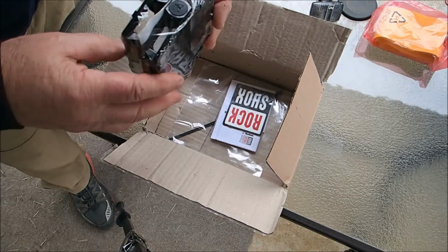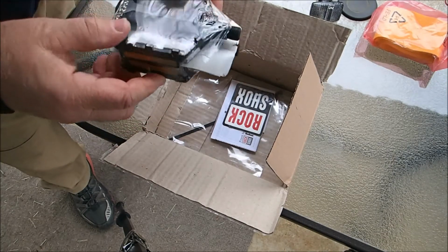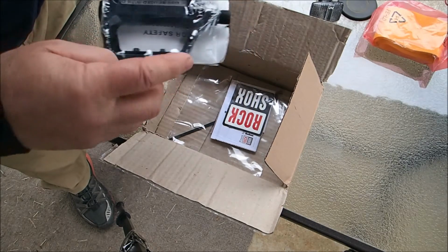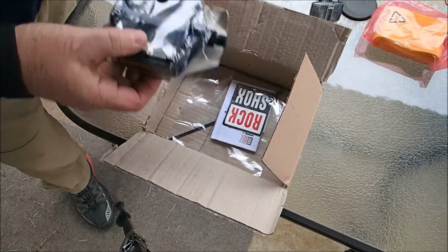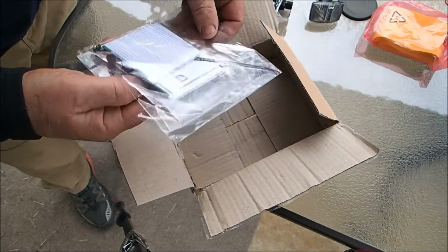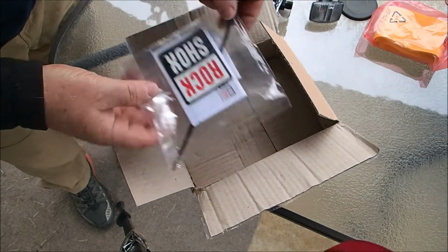And what we got here? VP, those are VP components. It's a decent sized set of flat pedals. No metal pins, it's just something that's kind of molded into it. That may be an upgrade later, we'll see. And then just looks like a RockShox sticker. Probably some safety information. One zip tie.